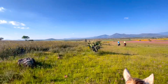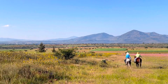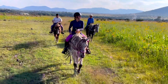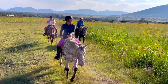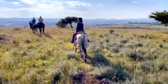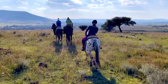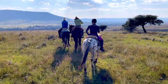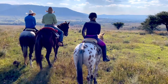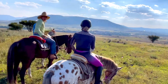This is absolutely gorgeous. We are at the top of the hill right now, overlooking the valley, and it is breathtakingly beautiful. The video doesn't do justice.